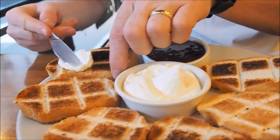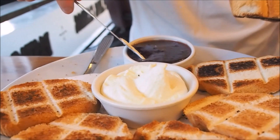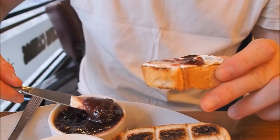Yeah. And then take a bit of the jam. I wonder what kind of jam it is. Looks like it may be cherry jam, actually. Cherry or a dark raspberry. So getting that ready. Let's see how good this toast is. That is some mighty fine toast. Starting the day with sugar.